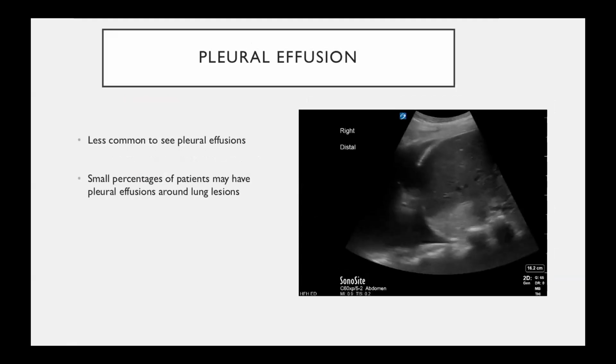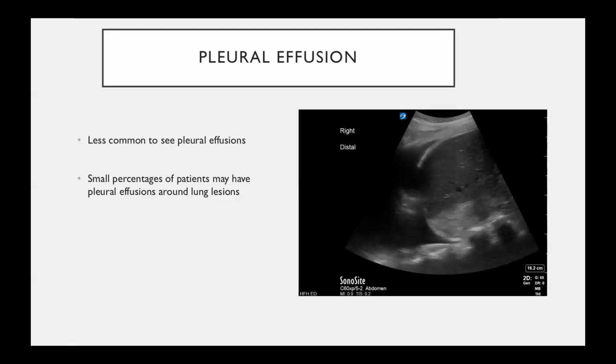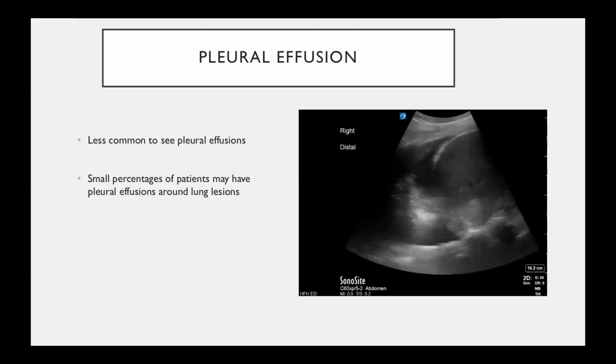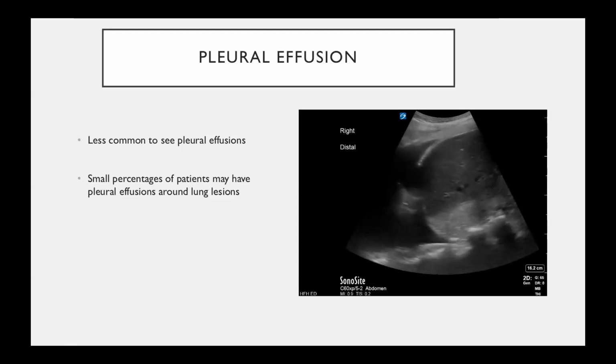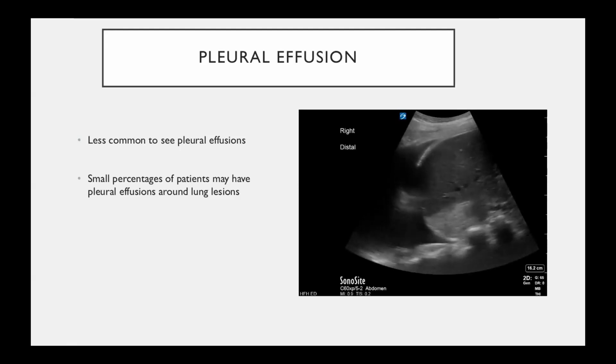The final finding that they mentioned was pleural effusion. They mentioned it was less common to actually see pleural effusions. There was a small percentage of patients that may have small pleural effusions around lung lesions, but it's a less common finding. The reason I bring that up is, again, if you're not seeing any B lines, you're not seeing any evidence of consolidation, and you're seeing isolated effusions in some of these patients, it probably is less likely related to COVID.